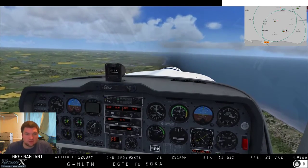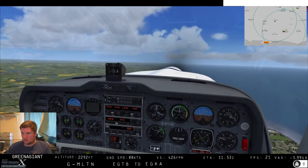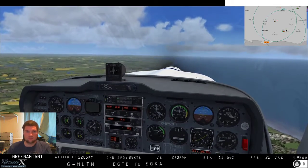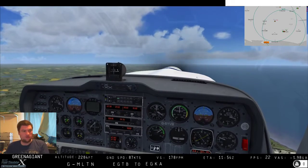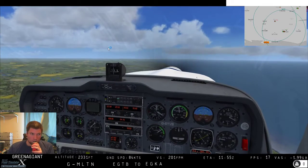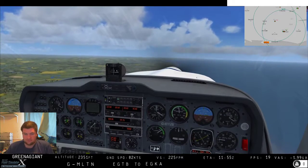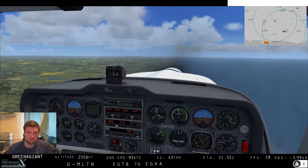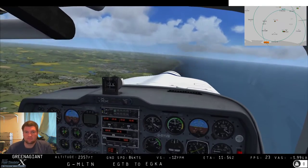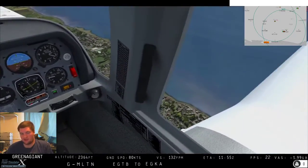Nearly there. As per usual, my altitude is all over the place, never mind. But to be honest, we can start thinking about descending fairly soon, so I'm not too worried. Flight time, 52 minutes so far. I'll just try and keep the coastline on our right hand side.